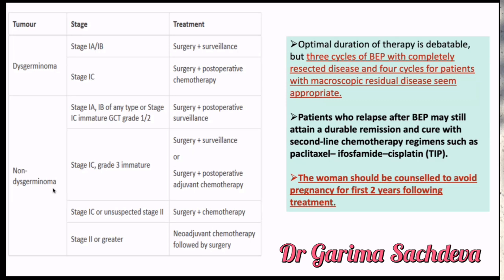And for non-dysgerminoma, early stage, 1A, 1B, or 1C grade 1 and 2, you just do surgery and post-op surveillance. For grade 3, 1C, you can either do surveillance or post-op adjuvant chemotherapy. And if stage 2 or greater in any of these cases, you have to give neoadjuvant chemotherapy followed by surgery followed by chemotherapy.